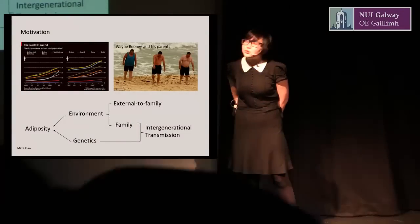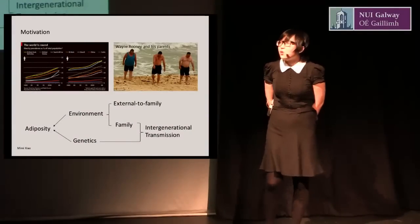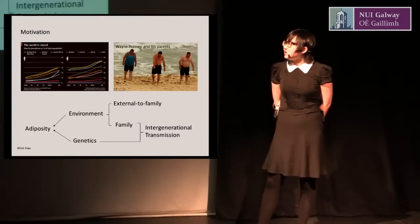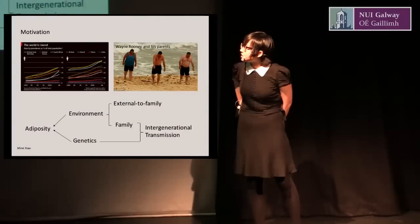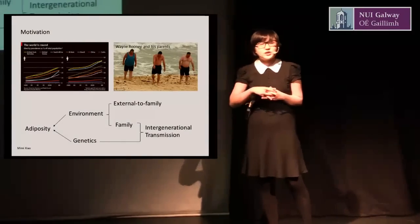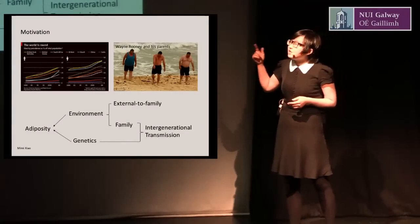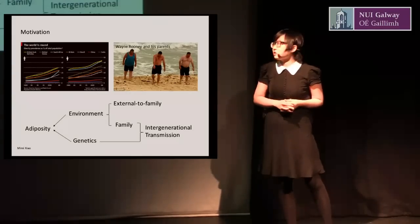We can see that Wei Luni is quite fit, but we don't know whether he will be like his father in the future. Obesity, as we all know, is a result of both environment and genetic factors. In this study, I'm looking at the correlation between parents' BMI and obesity and children's obesity. And this correlation is a combination of both family environment factors and genetic factors.